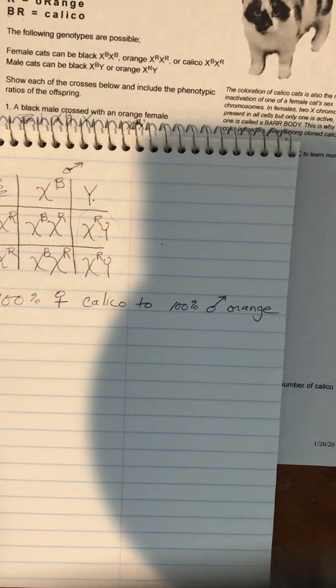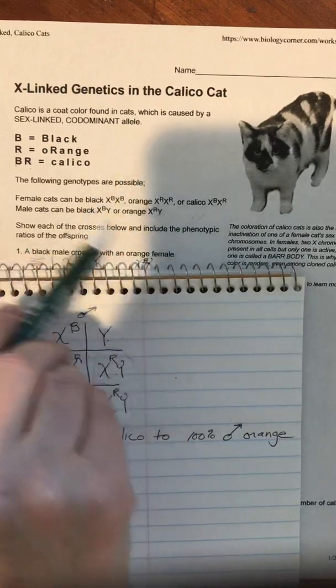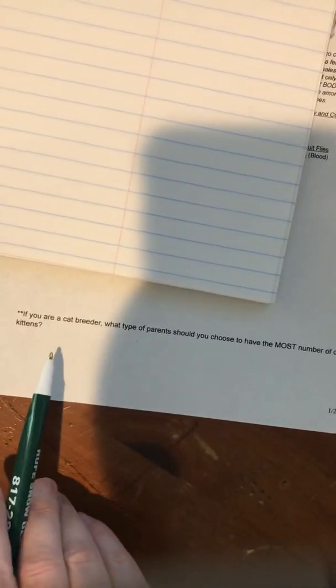You just do the same thing on the next 4 problems. If you're stuck, you go back, you check the alleles, the genotypes that are given up here. And when you get to number 5, it asks, if you're a cat breeder, what type of parents would you cross to get the most number of calico kittens? Just use what you've been given and give me a complete sentence, please. So use only the problem. You don't have to think outside the box. Just look at the 5 problems you worked and pick one, or the one, that gives you the largest percentage of little female calico cats.